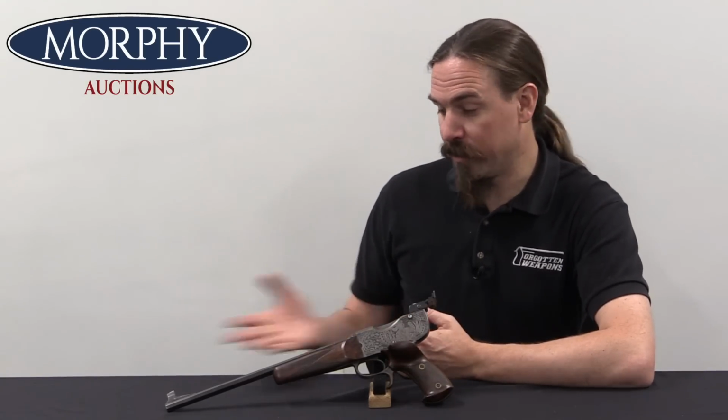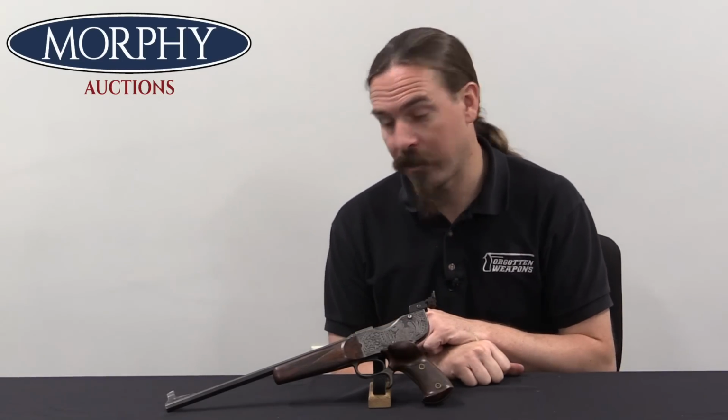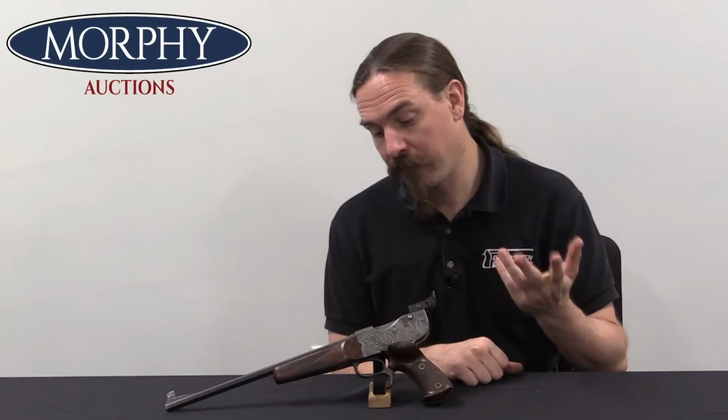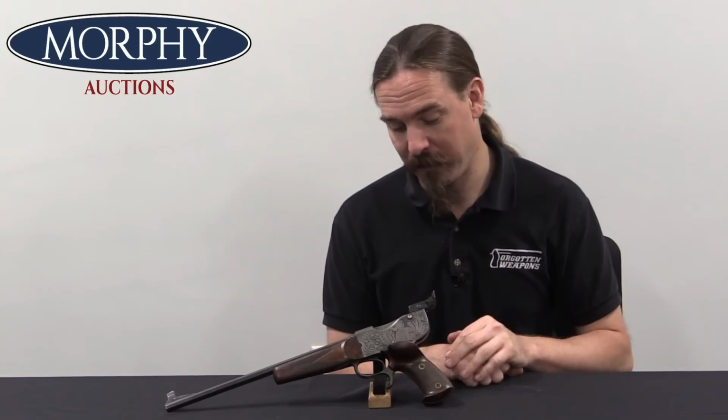The bore is actually still in fantastic condition, which really isn't a surprise, given that it's 22 caliber rimfire. But unfortunately, I am well and truly out of practice, and actually, to be honest, in my best days, this would have been a pistol that could definitely outclass me.